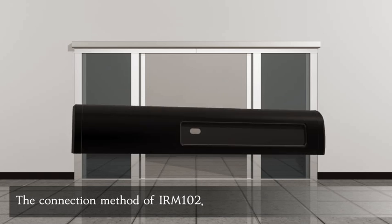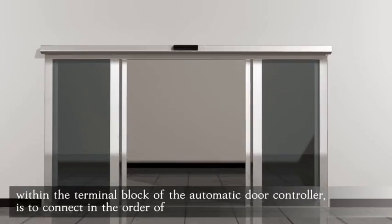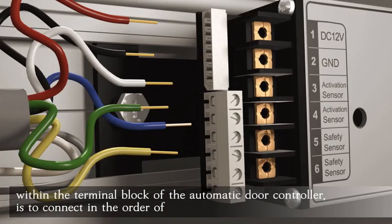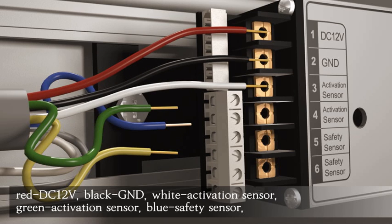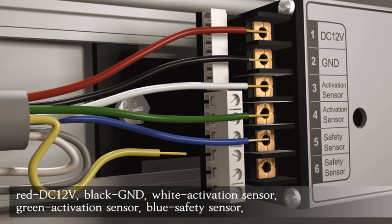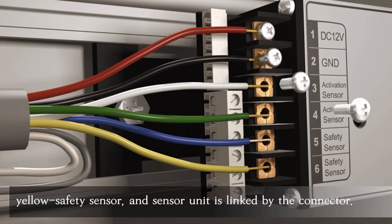The connection method of IRM102 within the terminal block of the automatic door controller is to connect it in the order of red to DC 12 voltage, black to ground, white to activation sensor, green to activation sensor, blue to safety sensor, yellow to safety sensor, and the sensor unit is linked by the connector.